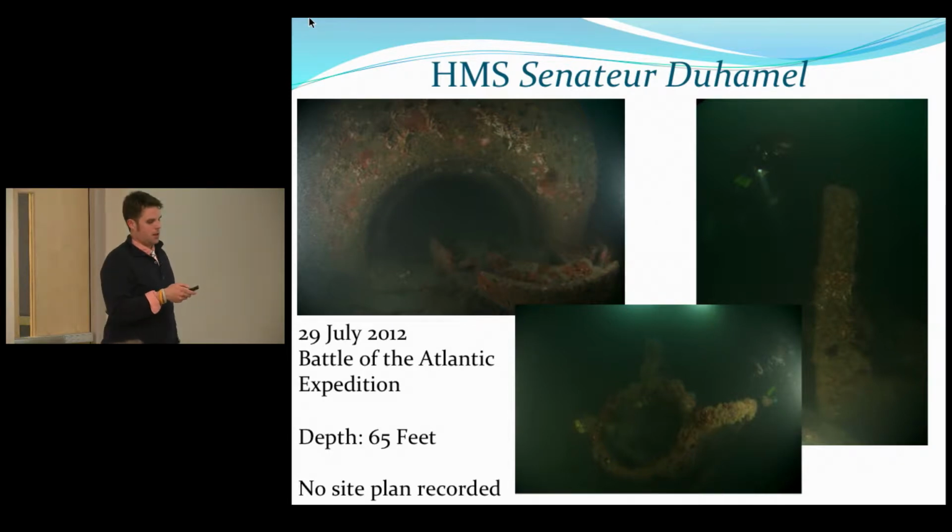But evidence that was able to be identified, this is the stem post that's at the bow. This is what we think is part of the deck gun mount. And this is one of the large boilers, one of the two large boilers that remain.